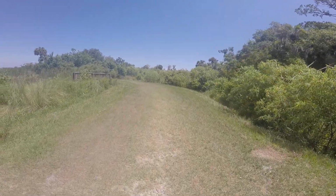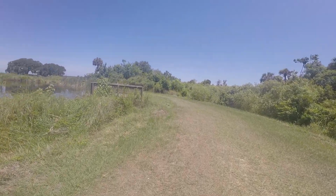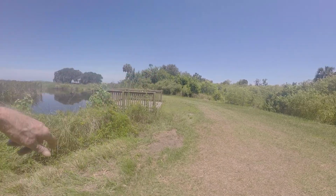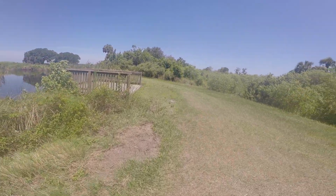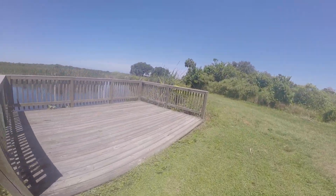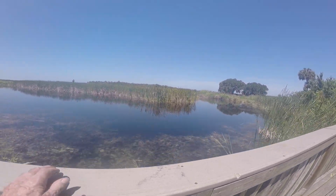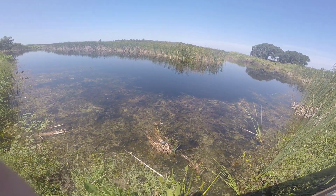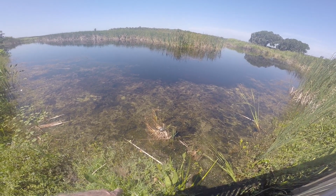Yeah, a day like today, the UV coming off the sun's going to be intense, so we may just do this first loop and we'll do the one off the parking lot because that one's sort of wooded. Take a step out on this little observation dock. There's a turtle right there. I don't know what our view is, but you should be able to see him right there.